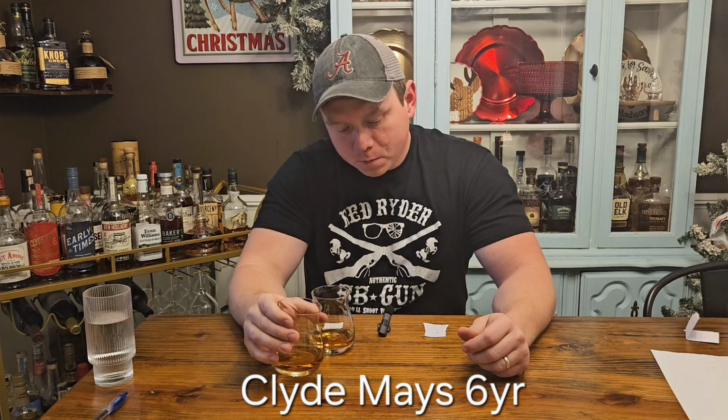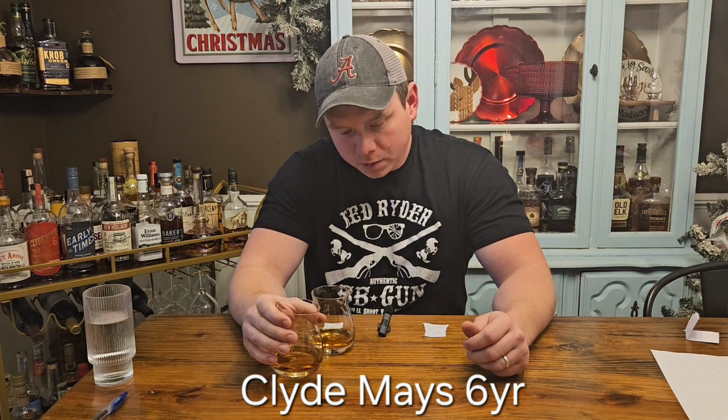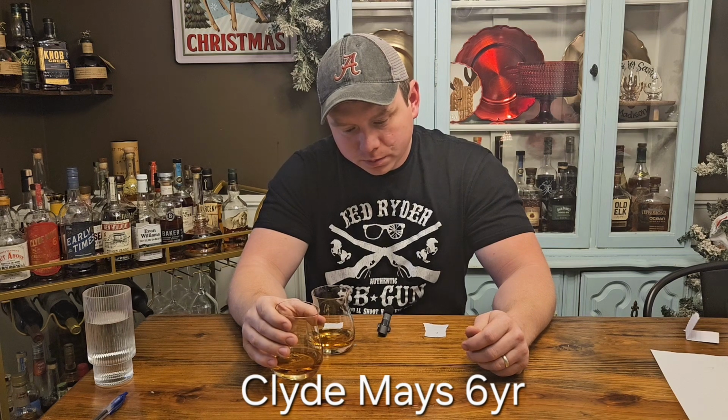It's wonderful. Brown sugar, cinnamon, maybe just a little hint of like a cherry in there. Exactly what I want my bourbon to smell like. Let's try it. Wow, that is good.